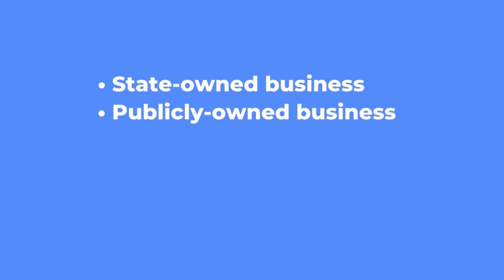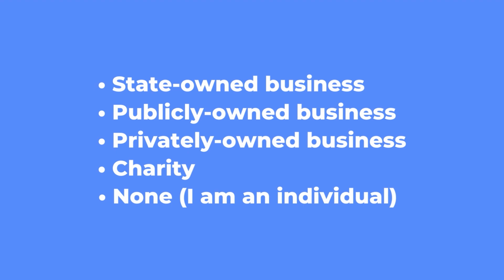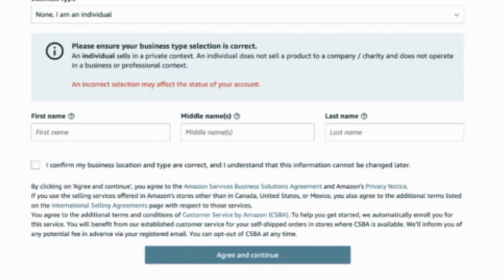Now, for the business type, you're going to be able to choose the type of entity that your business is, and that's generally going to be from the following options: a state-owned business, a publicly owned business, a privately owned business, a charity, or none of the above. I'm an individual. Generally speaking, most people will either be an individual or a privately owned business, but obviously if you're not sure, do speak to a professional who's going to be able to advise you. For the majority of the time, if you only plan on creating your own business after signing up and have yet to make any sales, you are more than welcome to choose none, I'm an individual, because you're selling under your name. And if you choose the no, I'm an individual option, obviously after that, do enter your full name, first, middle and last name.